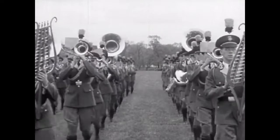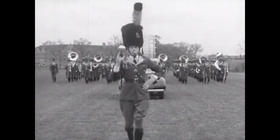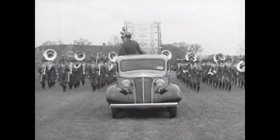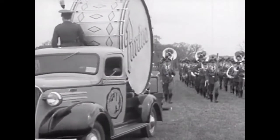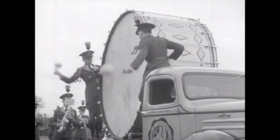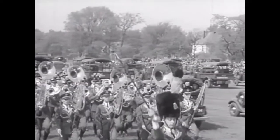A parade and review of the Reserve Officers Training Corps of Purdue University. The drum major is all dressed up and going to town with the Purdue band and the famous Purdue drum. Wouldn't Junior like this drum for his birthday? It's so big they have to haul it on a truck. It's the granddaddy of all boom booms, the largest one in the world, and it makes almost as much noise as the artillery. Everybody loves a parade.